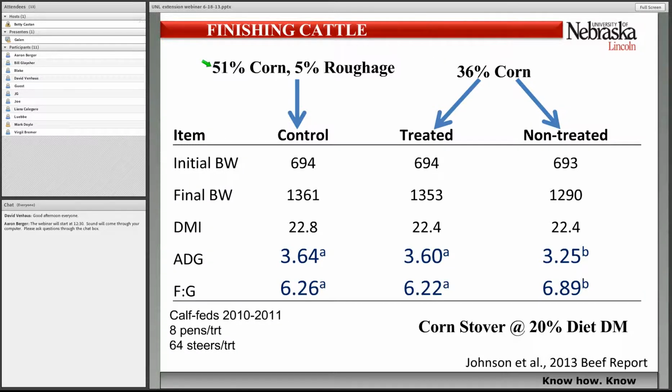The control diet has 51% corn and 5% stalks, which would be very typical of many finishing diets. It has 40% wet distillers grains included in the diet. And then we're comparing that to 2 diets here that are labeled treated or non-treated. Both of those diets have 20% corn stalks and therefore 15% less corn. The treated have been treated with the 5% calcium oxide and gotten to 50% dry matter. The non-treated was just ground and fed at 20% of the diet.